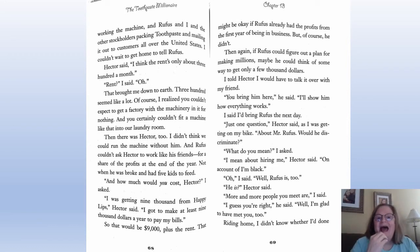Hector said, I think the rent's only about $300 a month. Rent? I said. Oh, that brought me down to earth. 300 seemed like a lot. Of course, I realized you couldn't expect to get a factory with the machinery in it for nothing. You certainly couldn't fit a machine like that into our laundry room. Then there was Hector, too. I didn't think we could run the machine without him, and Rufus couldn't ask Hector to work like his friends for a share of the profits at the end of the year. Not when he was broke and he had 5 kids to feed.